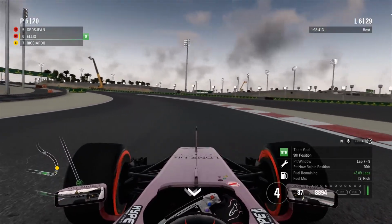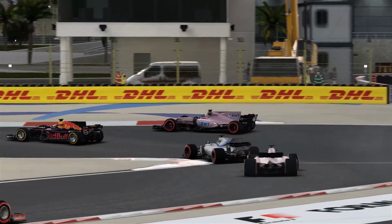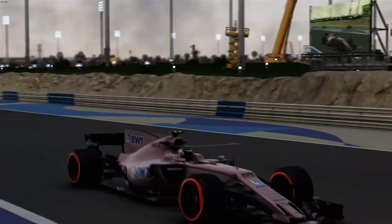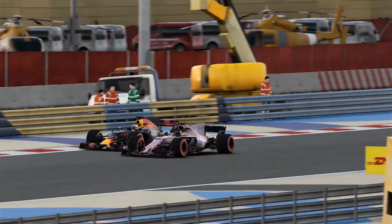Pretty lucky that we had the advantage on Ricciardo, because it was a big lock-up. We just about held it, just about got out ahead of Massa, thankfully, without collecting him, and we're able to nicely get back down the inside of Ricciardo to keep hold of that 6th place.